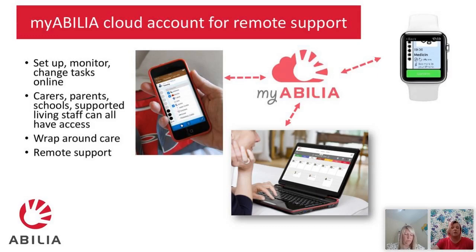You can also delete activities and copy and paste activities as well. So if you've got a template of activities set up and you know that that thing is going to happen the next day, you can quickly copy and paste it across. So that gives you a real kind of wraparound care and access to help that person, and have as many people helping that person as you need.